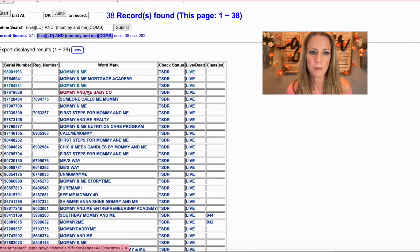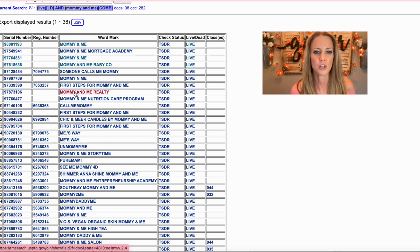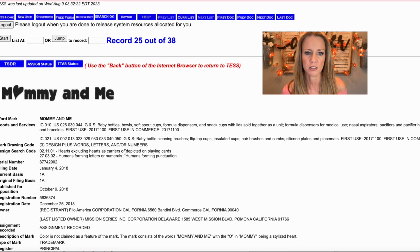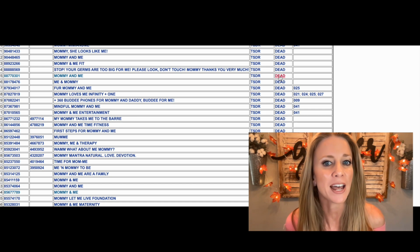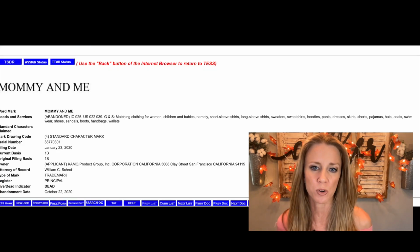So you always just want to make sure that you head over to uspto.gov and make sure that it's not trademarked for the item that you are going to be using, whether it be actually on the item itself. This one is just the heart. The way that they've written it there is what's trademarked. The reason you want to make sure you click live is because it doesn't matter if there's a dead trademark on it. That's old, it's expired, you don't have to worry about it.